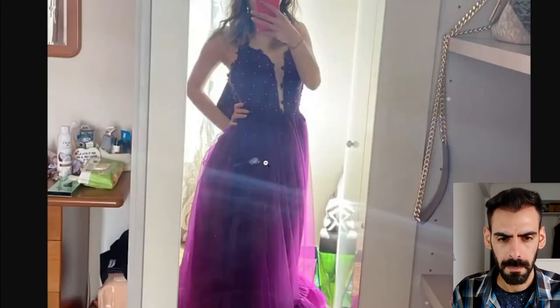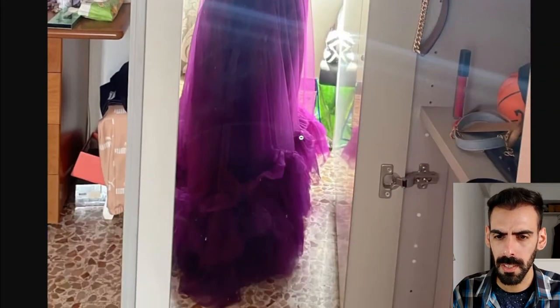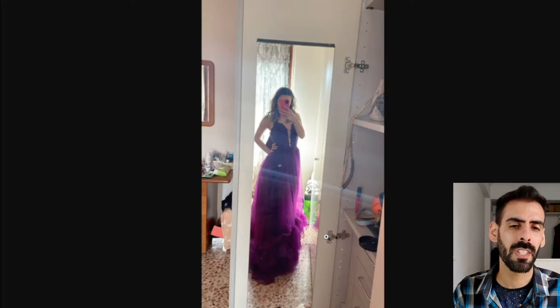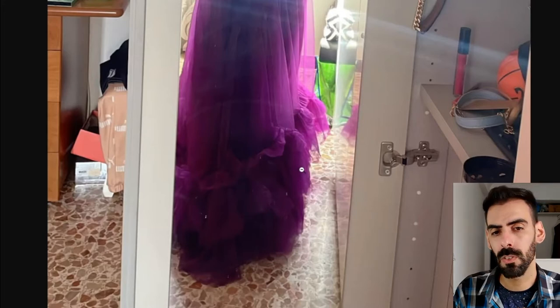Okay. I think it's looking cute. My thing is, maybe with a petticoat, the dress is going to move away from, not going to touch the floor with a petticoat, you know, because here you can see that she is not wearing a petticoat and the dress is barely touching the floor. So if she adds more volume, it's going to be even worse. Maybe if she adds a small petticoat, I think that it can work, it can look beautiful.